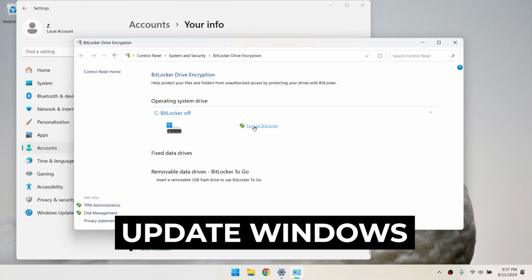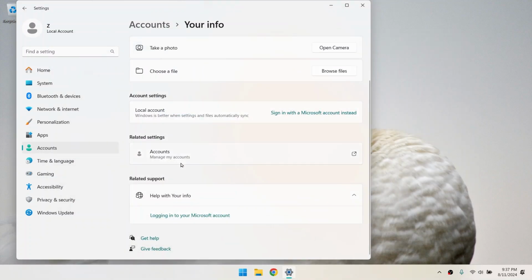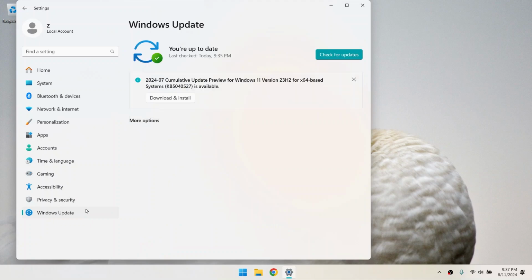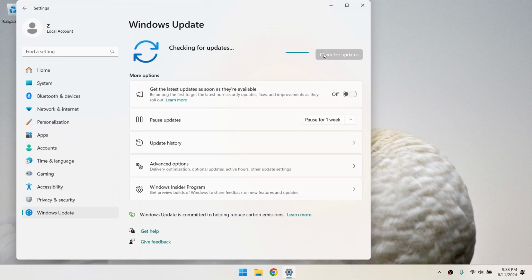Keeping your system updated is crucial for security. In your settings, go to Windows Update. Click on Check for Updates and make sure your system is up to date. Install any available updates. And that's it.